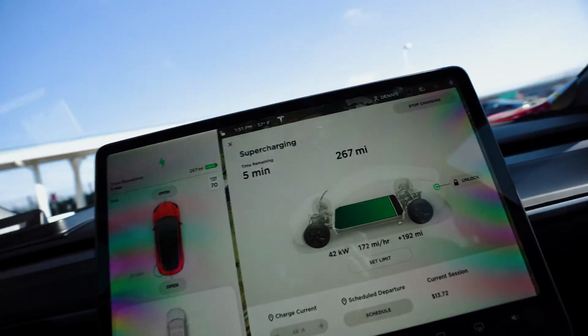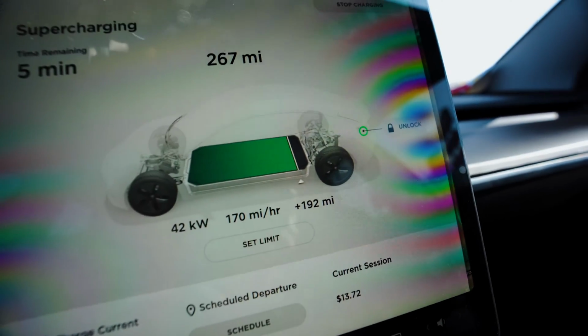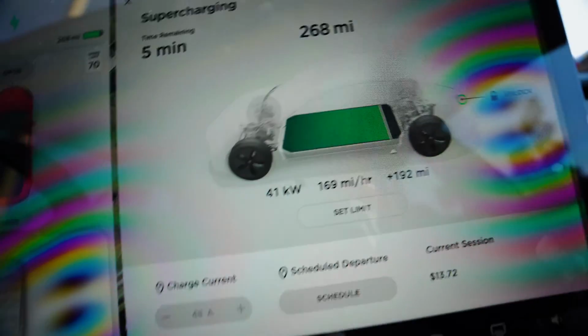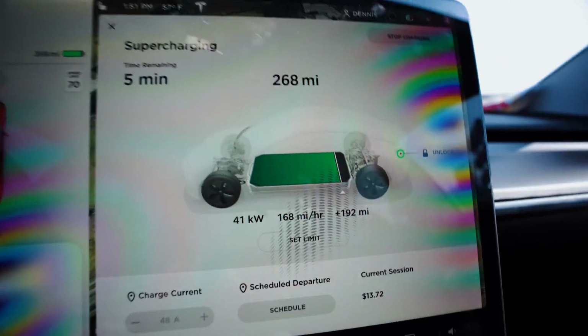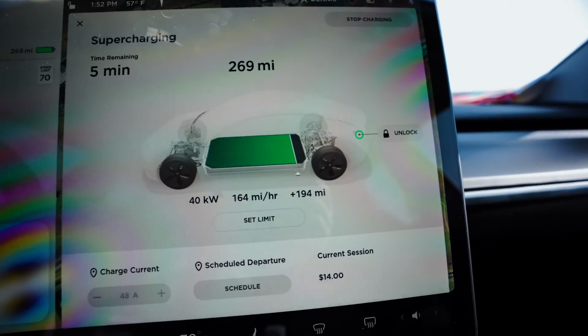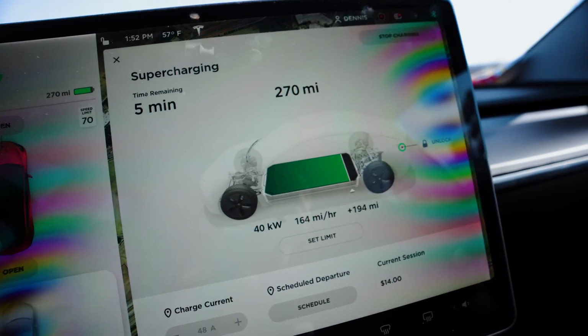Okay, so we've been here about 33 minutes. There's 5 minutes left on the charger. We're basically already there. And what I have noticed is the kilowatts have drastically decreased from 120 down to 40 kilowatts. This is because it's trying to protect the battery, as I've read, and so it slows down the charging rate as you get near 100%. So we're almost at 90%. It's cost us about $14, and we've been here for about 35 minutes, give or take.